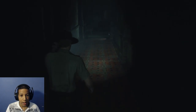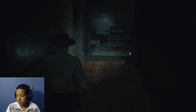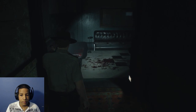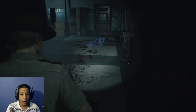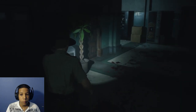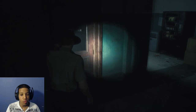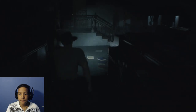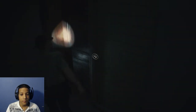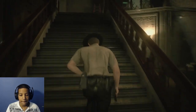I'm gonna walk slow. It was because we had to get close to him because he was standing right in the middle. That's why it didn't work. Where'd he go? I'm walking so slow. Okay, I'm gonna run from here. Okay, so next place we're gonna go is the library.